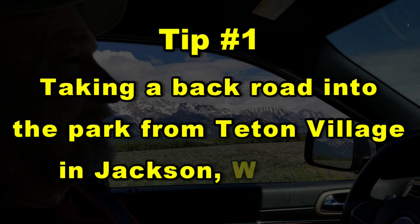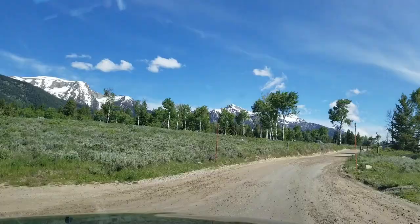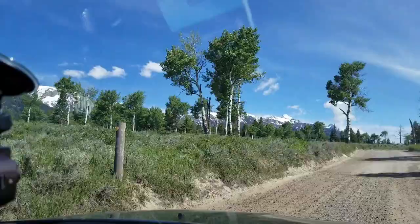Looking back at Teton Village, looking south. Absolutely beautiful. We're in Teton National Park. Leave Teton Village and go through Teton National Park. At one point, it becomes a dirt road, so just be aware. But it's a beautiful, beautiful vista. So you can't beat it.